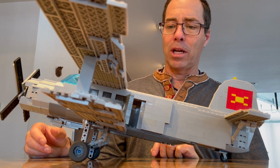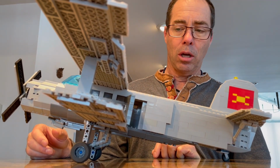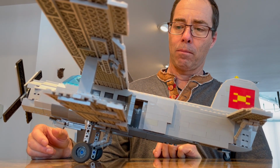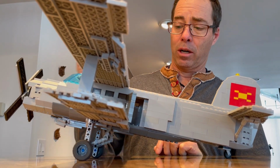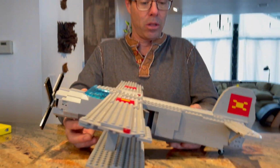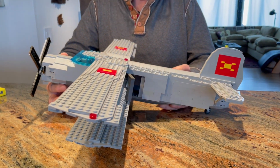Anyway, the book was called Heavy Green. It's about a mission in North Vietnam and Laos. And if you want to learn more about this airplane, it's in there. A bunch of airplanes are in there too, ones that we've covered in the past.